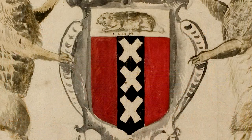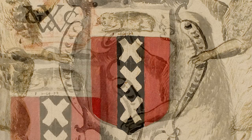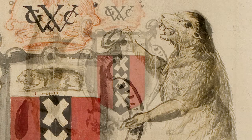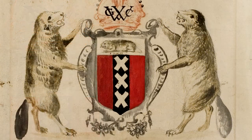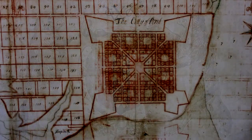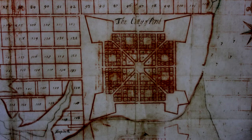Two vertical red bands on either side of a central black band, decorated with three silver crosses, make up a shield emblem for the settlement of New York, then called New Amsterdam. European style dictates that lions be part of this emblem, but instead, two angry beavers flank the shield, therefore adding a unique American touch. Well aware of a prosperous New York, the East Jersey proprietors proposed settling a new port city, soon to be called Perth Amboy.